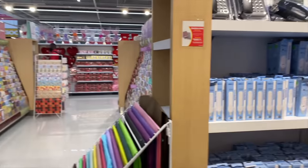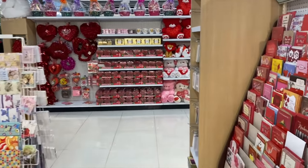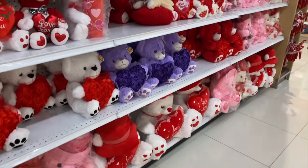Ooh, look, it's the Valentine's Day aisle. I'm not going to lie to you, I've only been in one relationship ever that gave me teddy bears. My mom.